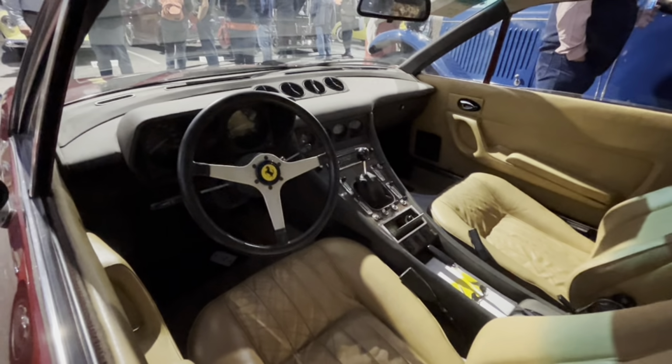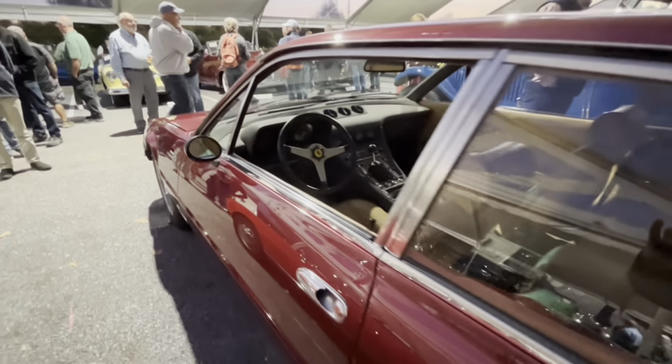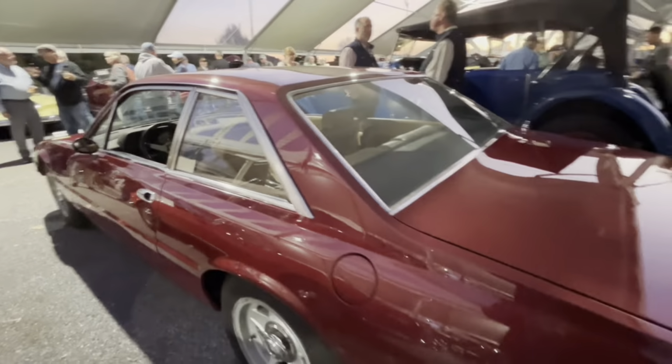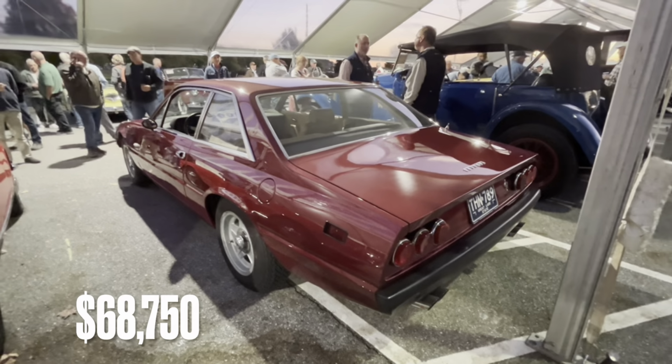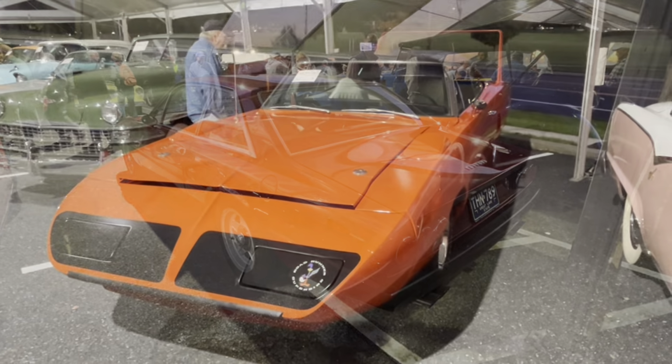It was replaced in 1976 with the Ferrari 400, which was nearly identical, except the 400 was available with an automatic transmission. This car changed hands for $68,750.